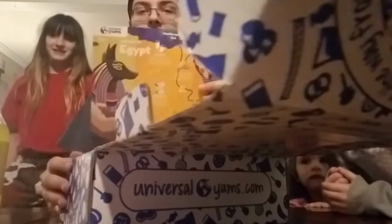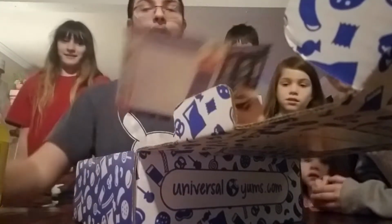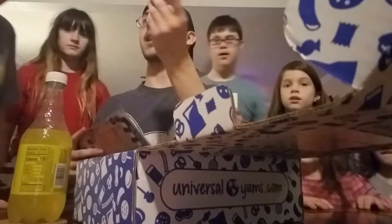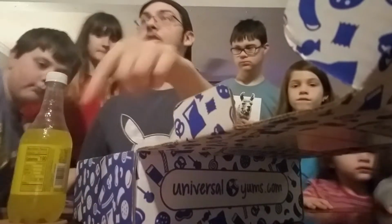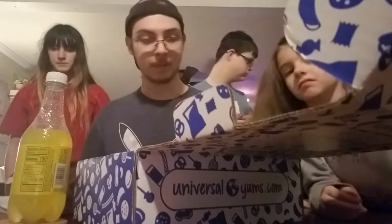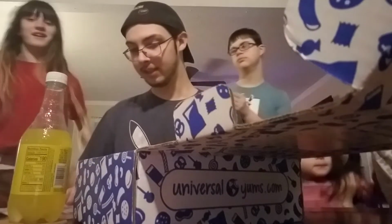So let's open up this Egypt box, and it is indeed the Egypt box. This is definitely going to be one of the most interesting ones, I'm pretty certain. So, this was one of the last ones we got before we got the Russia box, I think. So yeah, Egypt. We got a lot of stuff already. Oh wow, I see a lot. So let's go ahead and see this one.